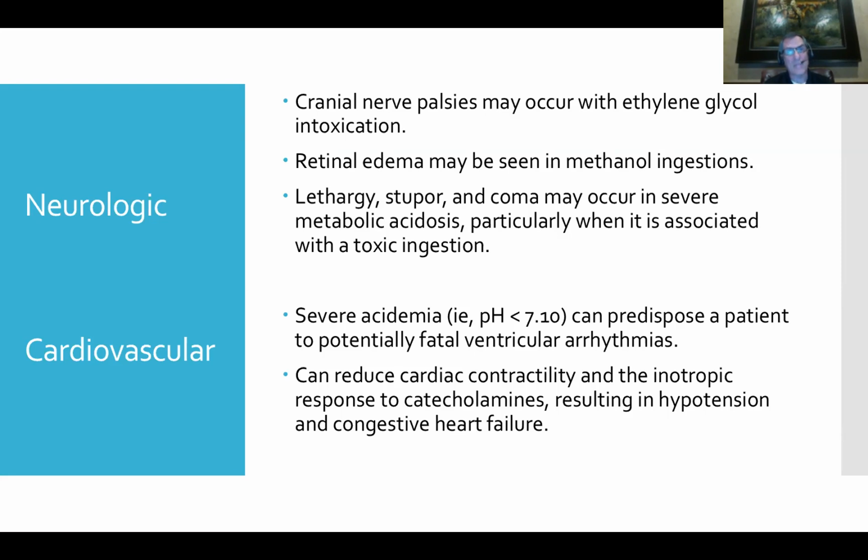When you have somebody who's ethanol intoxicated and you have them check extraocular movements, you may get some shaky movements, what they call nystagmus, but you're not going to get paralysis. And a cranial nerve palsy is a very serious finding. Okay, so lethargy, stupor, coma may occur in severe metabolic acidosis, particularly with the toxic ingestion. That would be the neurological.